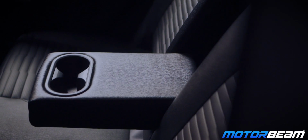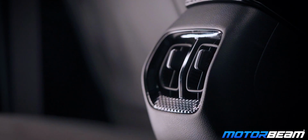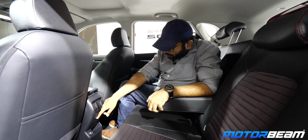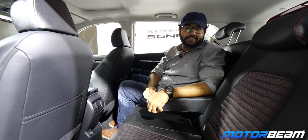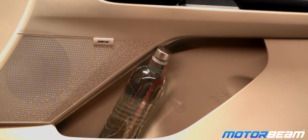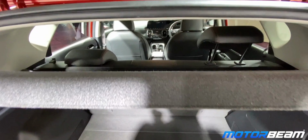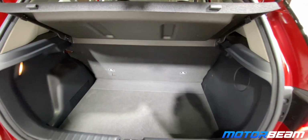You get this armrest at the center along with 2 cup holders, and there are 2 adjustable headrests at the rear. For the rear passengers, there are AC vents over here. Along with that, there's a single USB charging socket. All the doors come with large bottle holders, but the front doors also get extra storage spaces. Along with that, you get a storage space under the front center armrest and some small spaces in the center console. The boot of the Kia Sonet is also quite decently sized.